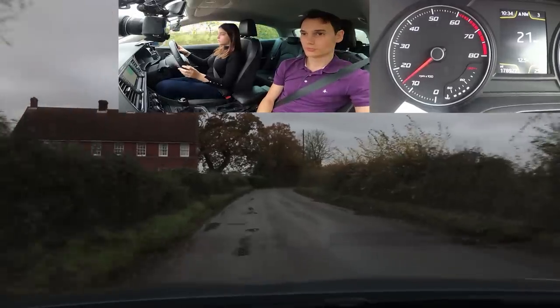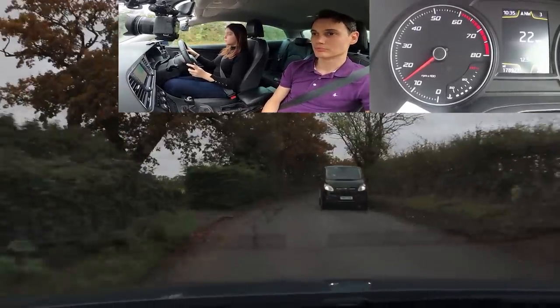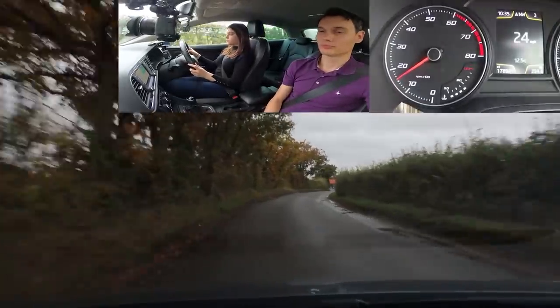Overall, since moving away, Gosia's been driving a bit slow for the speed limit and the conditions. I know it's wet and it's bendy, but there's no need to be going this slow. This would be a minor for appropriate speed.